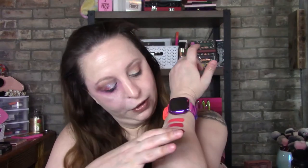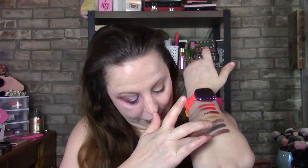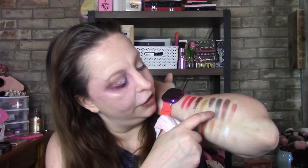Okay, so this is the other. This brown doesn't actually have any glitter in it. It just has the glitter in it from that. Now this color here, let's see if you guys can see that. That is just gorgeous. Now that is what I did put on the under eye over here.